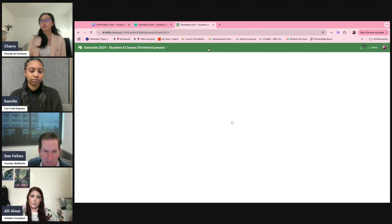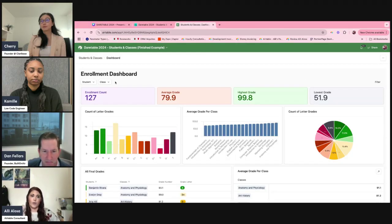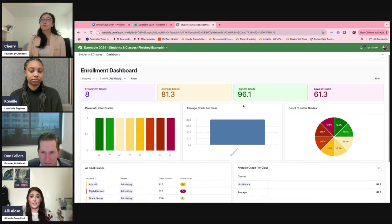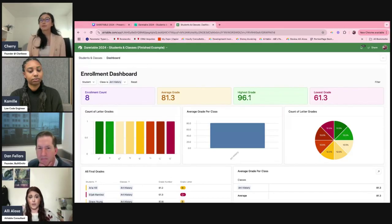And it allows you to build an interface that looks something like this, where you can then filter this down by just a specific class. And you're able to see the average grade for the class, the highest, the lowest, etc. If I didn't have this junction table, this would just not be possible to do in a single dashboard. You might be able to do it by having 20 different dashboards, one for each class, but no one wants to do that, I don't think.